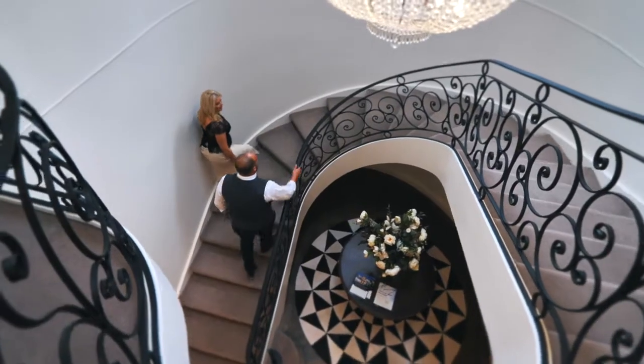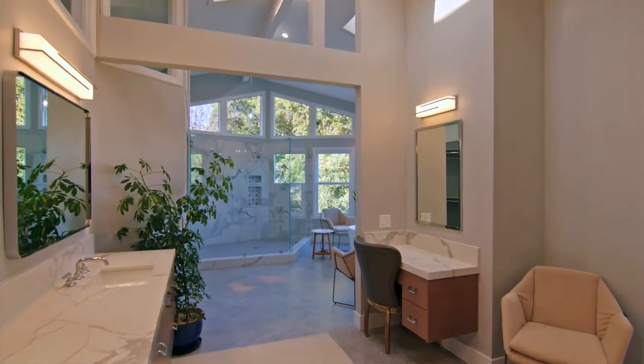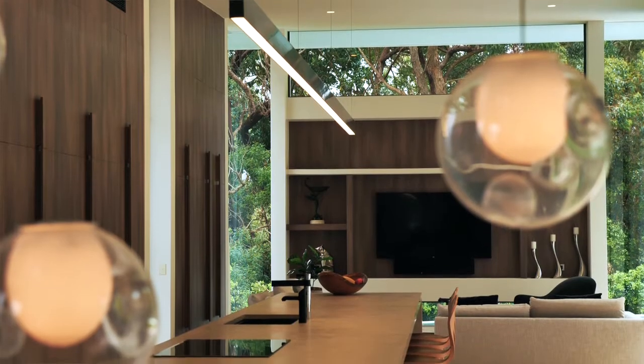Australians have a healthy obsession with all things house and home. This really appeals to me. It's got character, it's large. The floor plan is really interesting too. It's an entertainer's paradise. Talk about quality and high-end luxury. Look at the size of this.